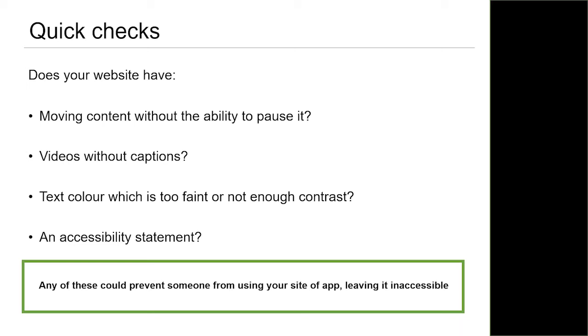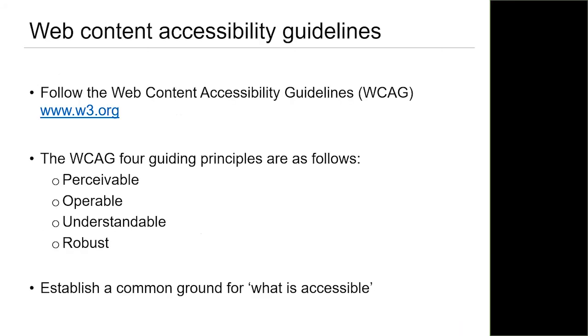So that's just a really brief highlight of the 10 most important things and where you should start. There's obviously a lot more that you need to do to make your site accessible. And the absolute place to go is the Web Content Accessibility Guidelines that abbreviate to WCAG, if you ever talk to any of us in this space. And they are held on the website www.w3, where the 3 is a digit, a number, .org.